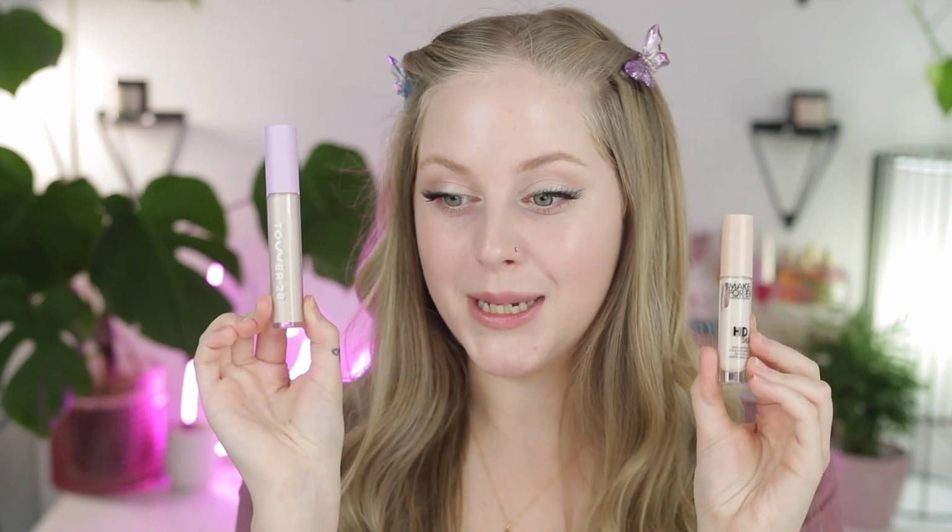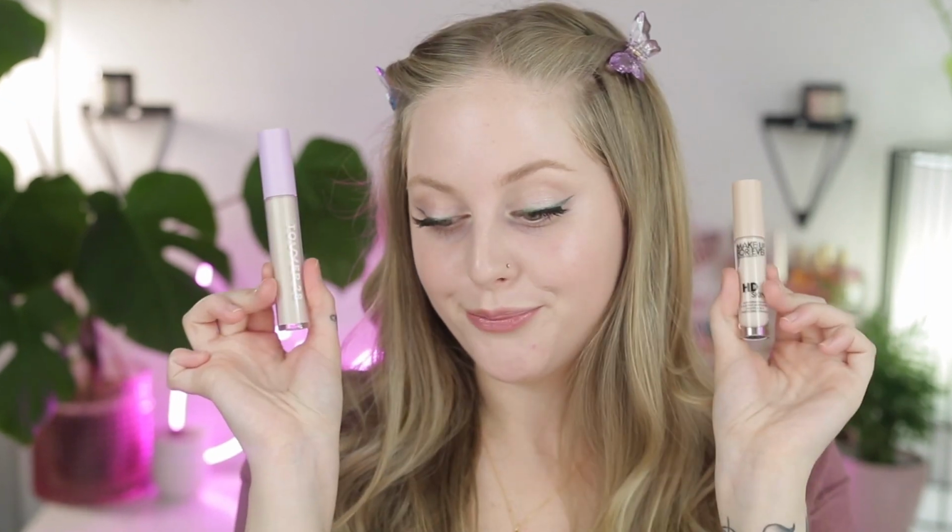So their packaging difference is pretty funny. This is like a really big package and this one's tiny, but in terms of the actual amounts, let's see, the Tower 28 one is 0.22 fluid ounces and this one is 0.15. So you are getting less with this. So keep that in mind.